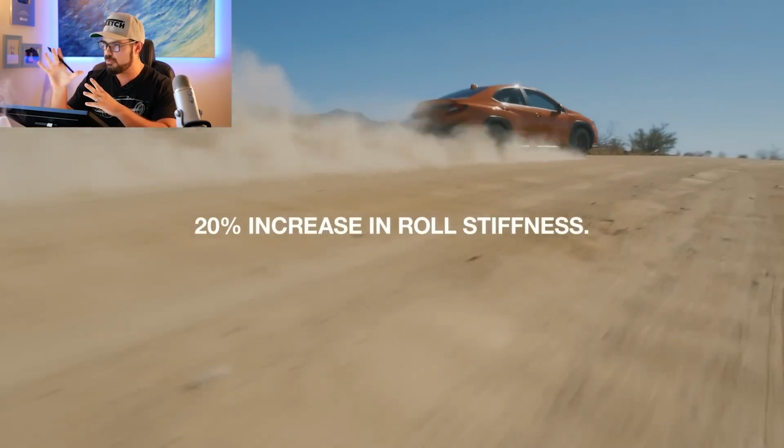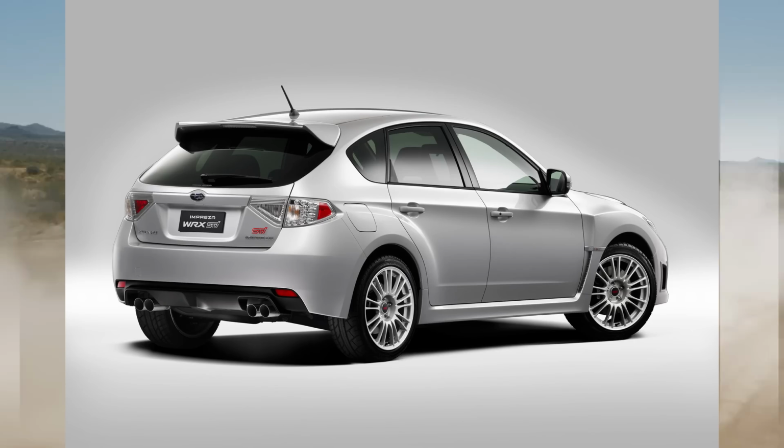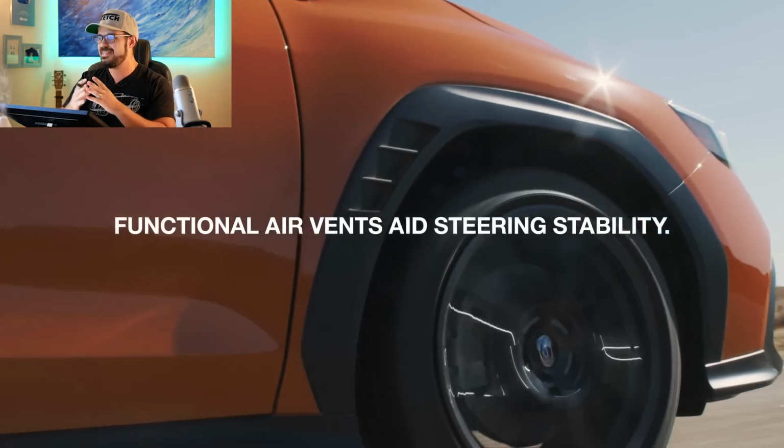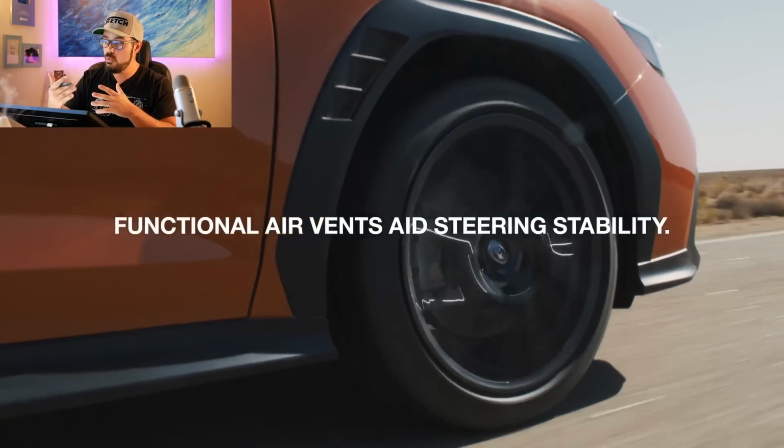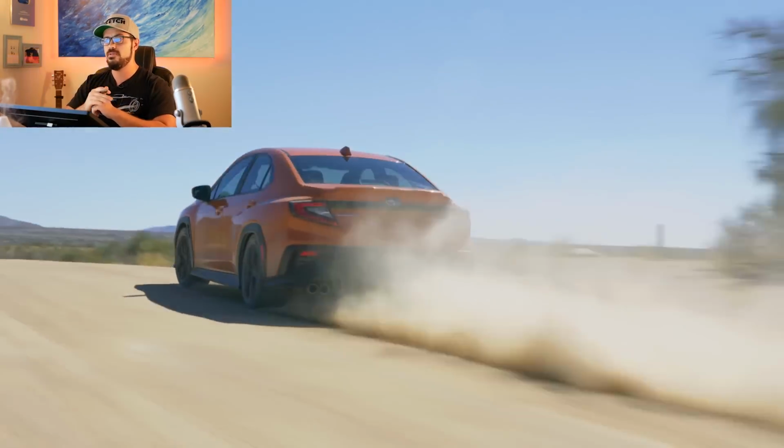I was really hoping for a return of the hatchback version of the new 2022 WRX here, but it only is being built as a sedan, at least in the US. I'm not sure if any other markets in other parts of the world will get it as a hatch. Now, let's talk about this design here.